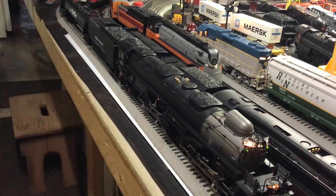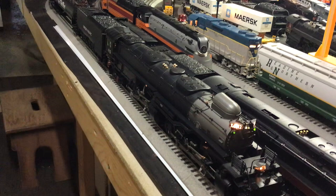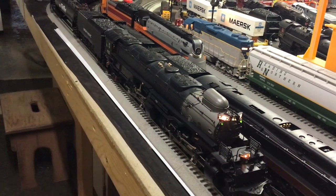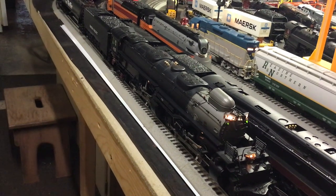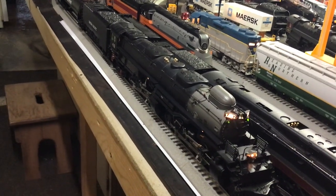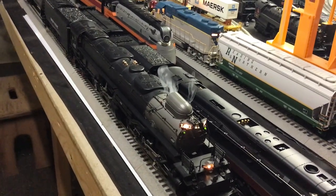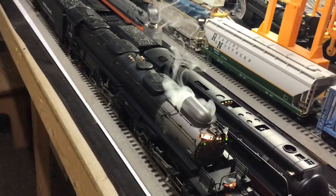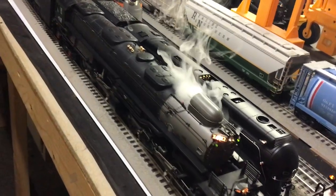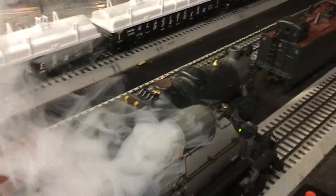Now, here's the whistle. It's not like the Vision Line whistle. Here's the bell. And let's get it started. And you can see with the shroud on what it looks like. I'll run it a little bit. A lot of smoke coming out of that. There's another look at it.